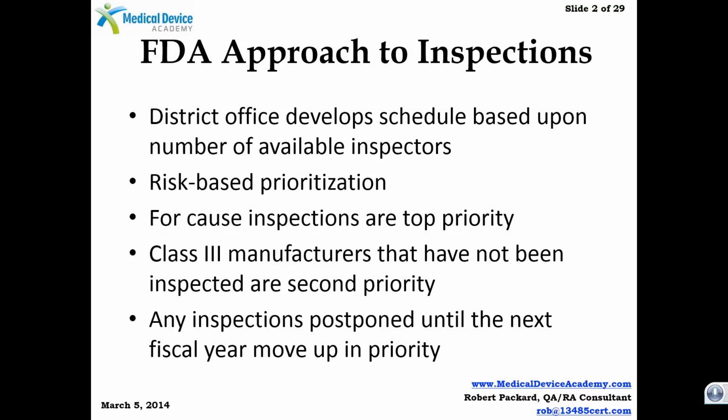So if you were just inspected last year, you're at the bottom of the list, and you're probably not going to be inspected unless there was a problem. But if it's been 7 years since you were inspected, you're probably near the top. The other thing that goes into play is the classification of the device. Class 3s are usually scheduled as part of a PMA inspection, and they have to be completed before you can get your product approved. Whereas the Class 2s are routine, and the Class 1s are often skipped unless there's a serious problem with a company or recalls and medical device reports.